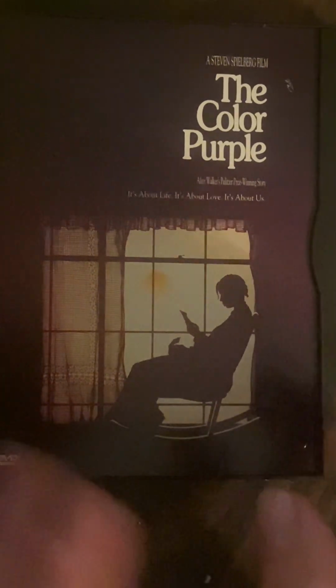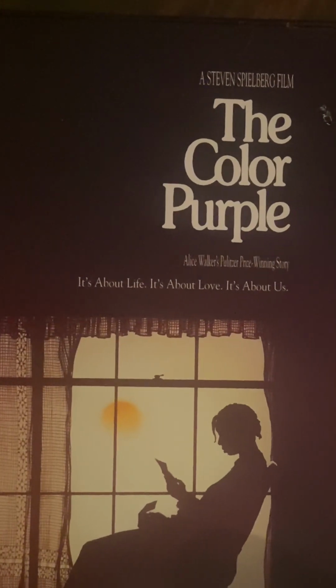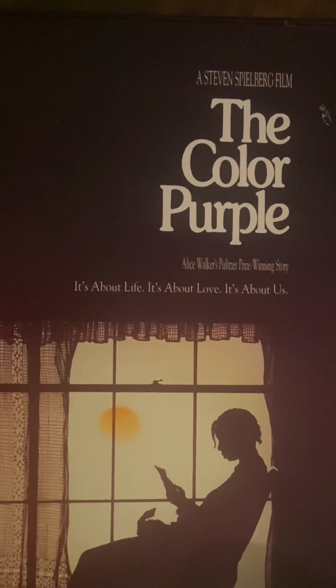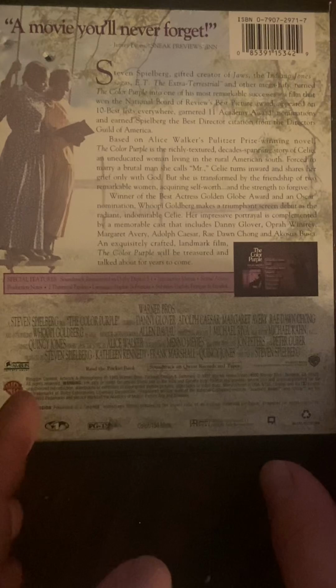Now, this is a snap case of The Color Purple. Now, I know I've seen this a long time ago. I ended up finding it, buying it.